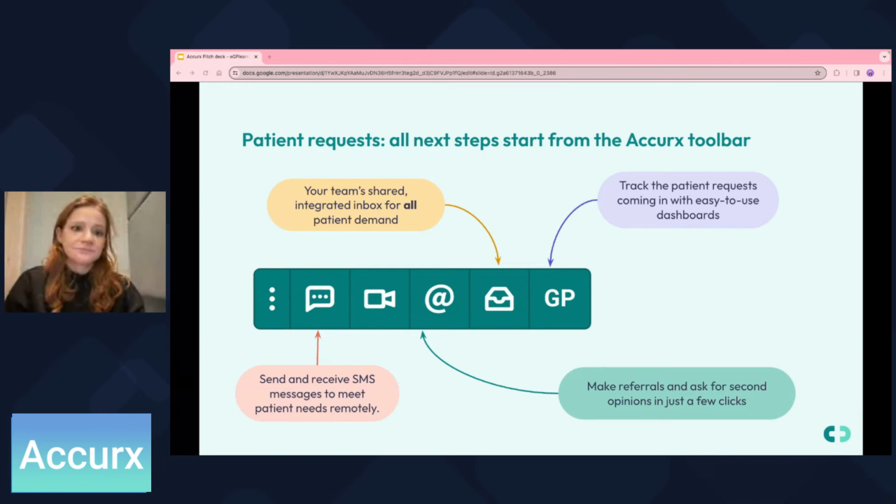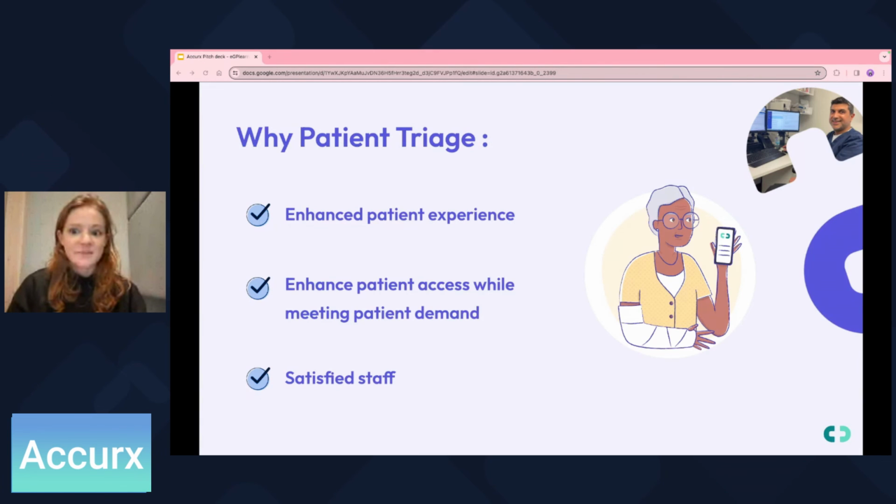Through this as well, you have all of these patient requests, and again, that Accurx toolbar. So from here, again, that familiarity with these SMS messages, assigning requests to colleagues, sending a patient questionnaire. So for example, our Florey questionnaires, a self-book link, which allows a patient to book themselves in for an appointment and to communicate about the request with an NHS professional outside of the practice as well. And you also have the opportunity to offer patients video consultations if you need to.